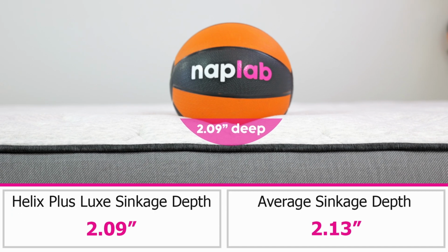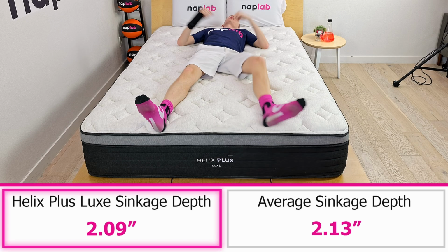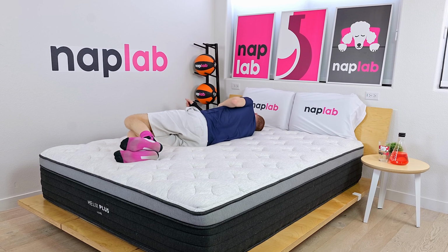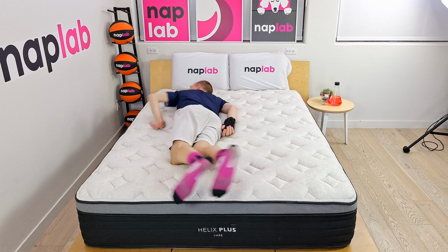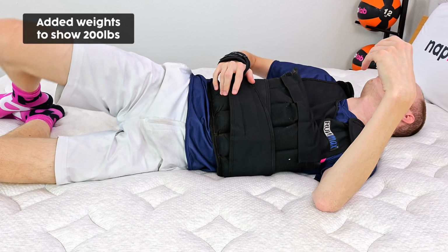In our pressure point test, we measured a sinkage depth of 2.09 inches. This is 0.04 inches less sinkage than the average of 2.13 inches. The mattress creates a feeling that sits between a floating feel and a balanced level of body contouring hug. However, it likely feels more like that to me as I am a lighter weighted sleeper. Heavier weighted bodies will likely feel a more balanced level of body contouring hug.